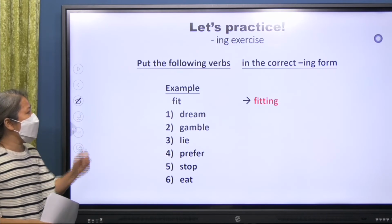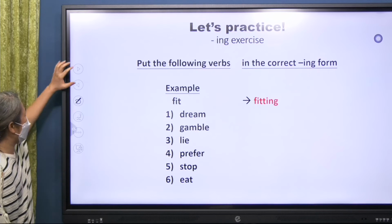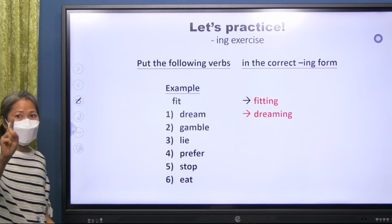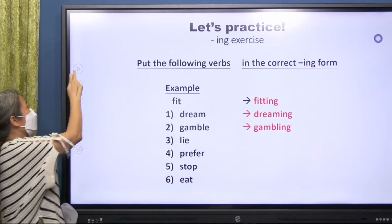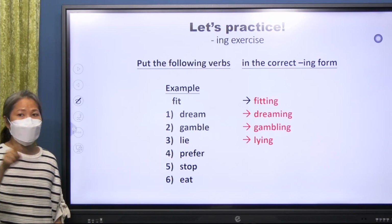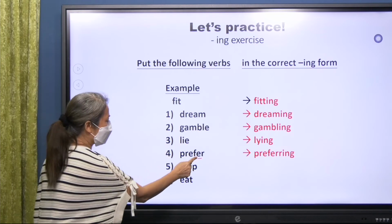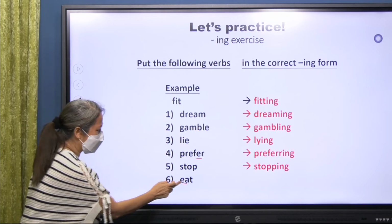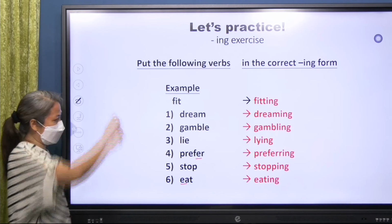Let's have a very short quiz, and see if you know how to do it. You have 3 seconds to finish this one. Let's see. 3, 2, 1. Number 1, ing. Number 2. Cancel E and then ing. Number 3. IE, change it to Y and then ing. Number 4. Prefer. This one, double R. Stress here. And then number 5. Stop. Stopping. And this one, what is it? Just add ing.